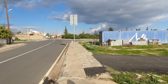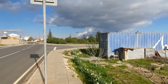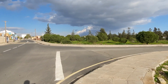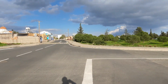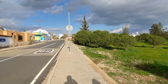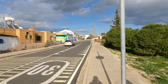Right, as far as buying property is concerned, Liopetri is ideal if you want a village that is up and coming. It's not far from Ayia Napa, which is a very expensive seafront resort. It's about a 2 or 3 minute drive, but for some reason or another it is one of the cheaper villages, so it can only go up.